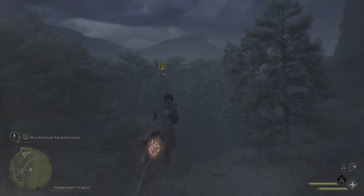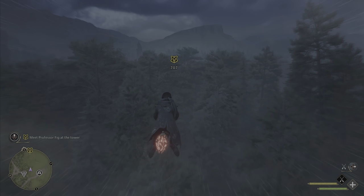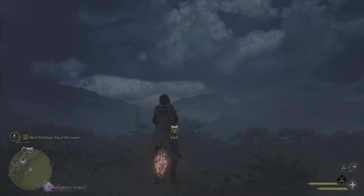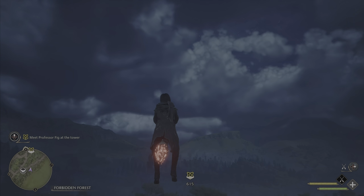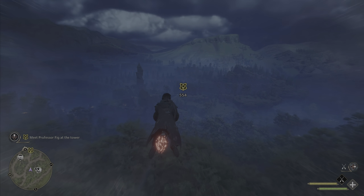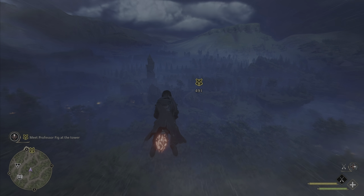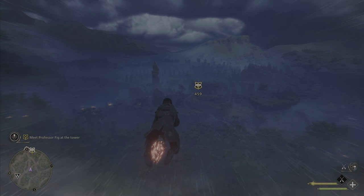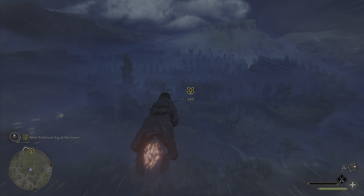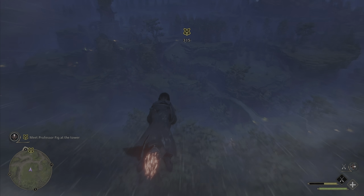Oh yeah, this is way better. They say it uses stamina if I'm high. I don't see it using much stamina. I see it when I use L2. But we need to get down.